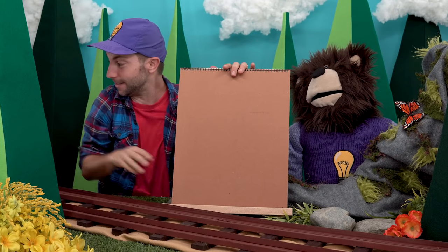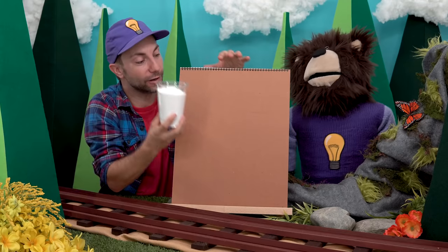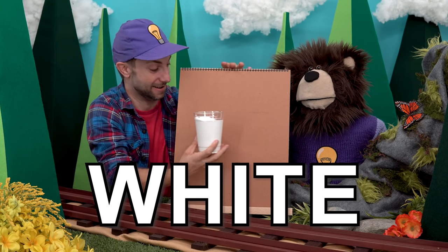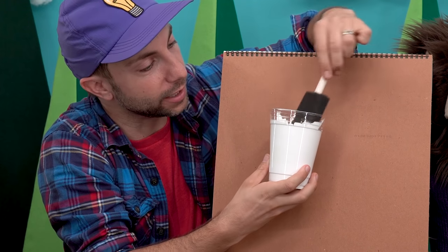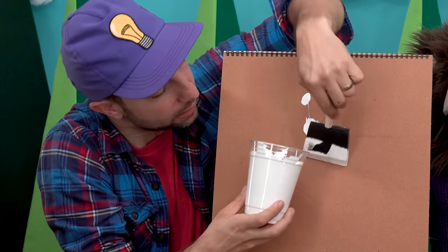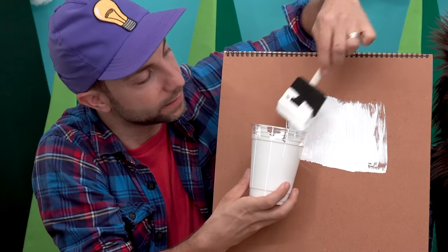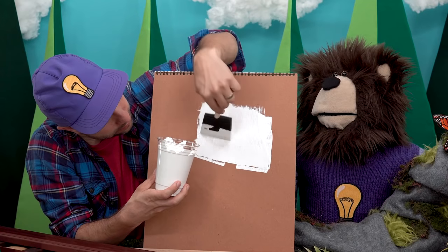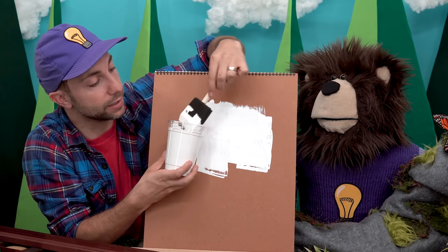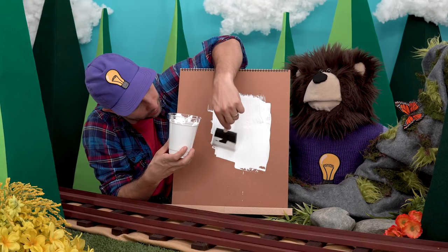All right, let's get back to what we were doing. Our last color, Mayta, is white. This is the color white. All right, grab my paintbrush and we will paint this white. Look at that. Okay, we are making this brown piece of paper. Whoa, we are making it white.